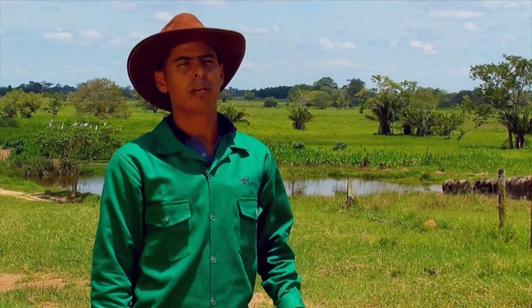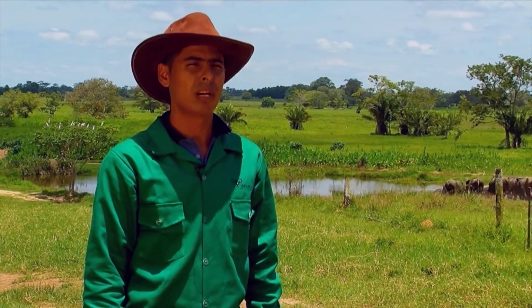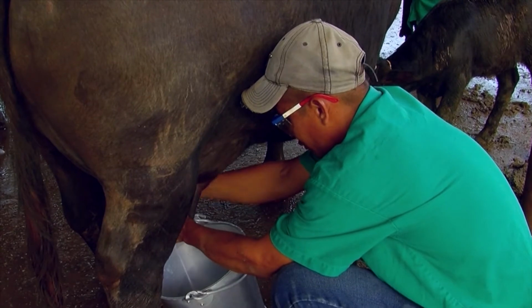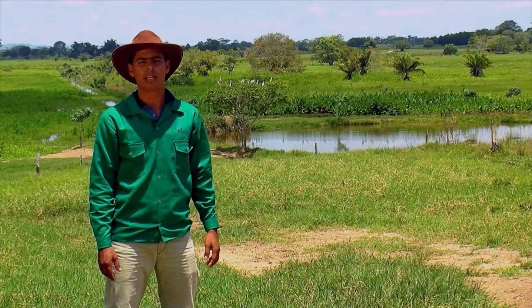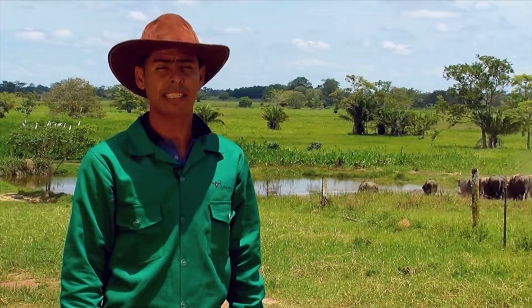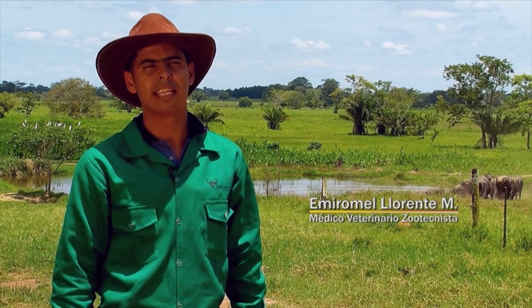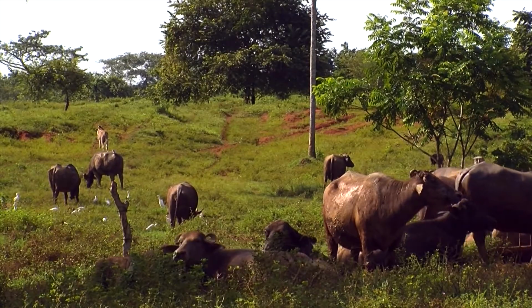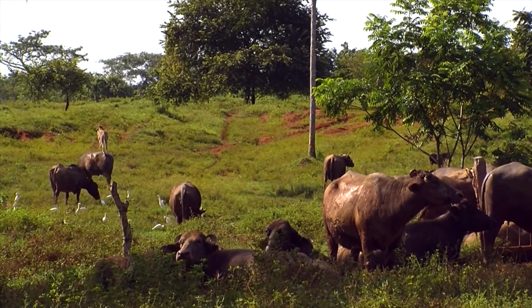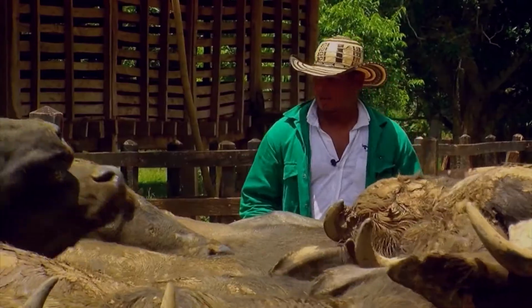In Colombia, you can find breeds such as Mura, a dairy breed, actually the most specialized in milk production here in Colombia, as well as the Mediterranean and Jafarabadi breeds, also in our country. Also, some subspecies such as the Nili Ravi, together with some of the crosses made between them. Next, we will get to know some of the phenotypic characteristics of the Mura and Mediterranean breeds.